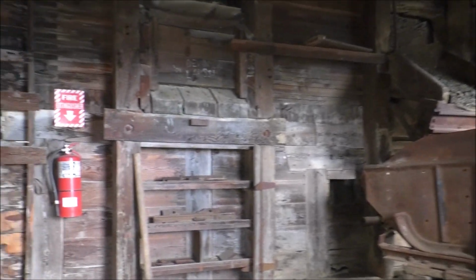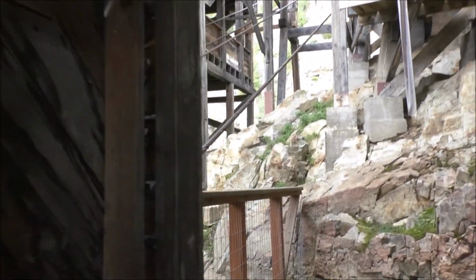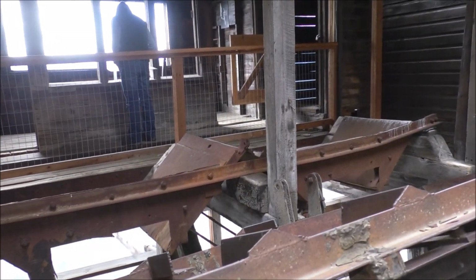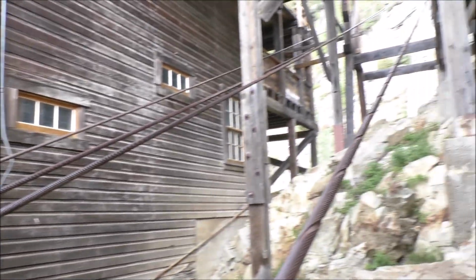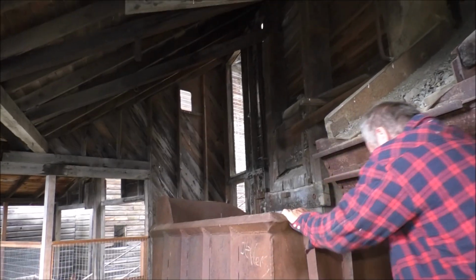This is another station. I don't know how these stations all worked, but that looked like a station that lifted the whole car up to the next level. Looks like a car went on there maybe, I don't know. Wow, look at that, pretty neat. And that building goes along on that level. There's that big drum. Oh yeah.